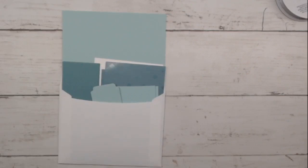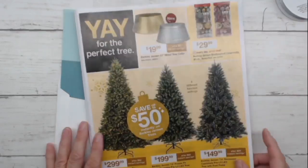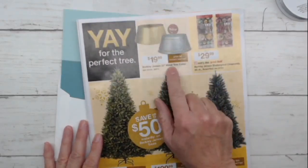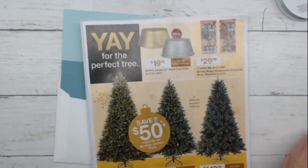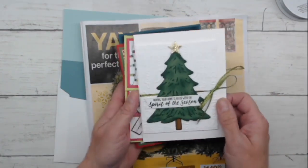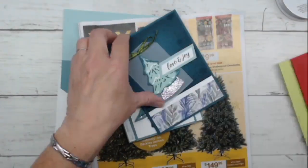Oh, before I do this, I have to show you really quickly. This is hilarious. So I got this in the mail today. It's a flyer, right, for BJ's. And I saw these right here, these metal tree collars. Now, I had no idea what a metal tree collar really was. Last week we did the merriest trees. So these are our cards from last week, right? So I did cards. You can watch the video if you want.